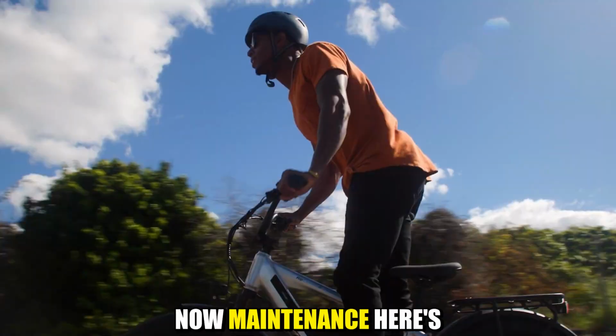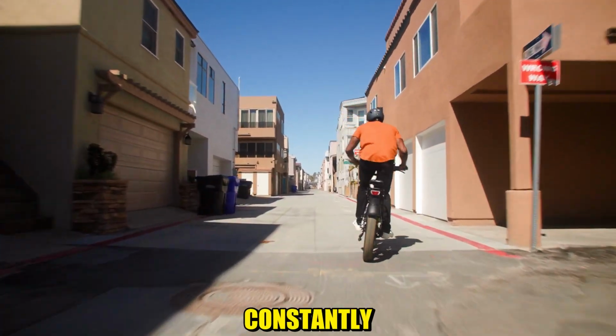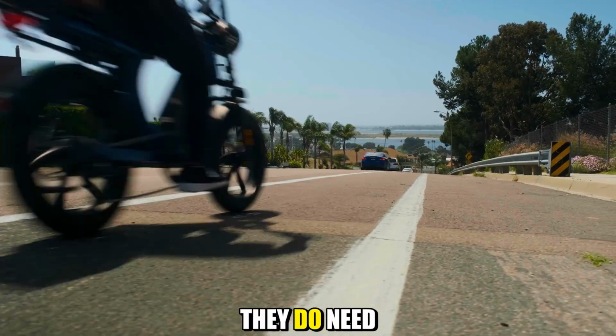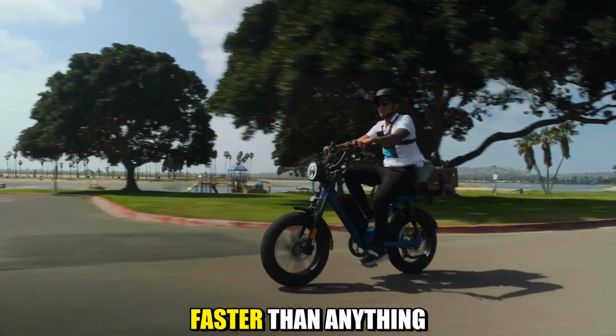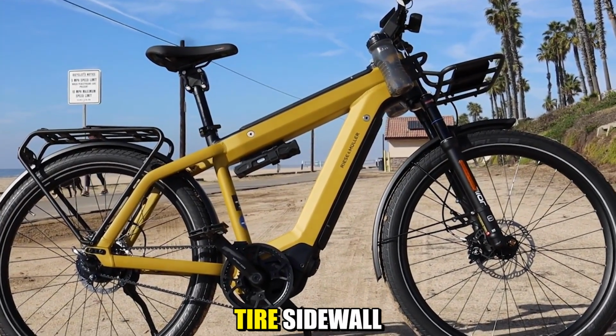Now, maintenance. Here's what the e-bike shops won't tell you because they want you coming back constantly. E-bikes need less maintenance than you think, but the maintenance they do need is critical. Every week, check your tire pressure. Underinflated tires kill your range faster than anything else.